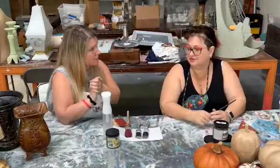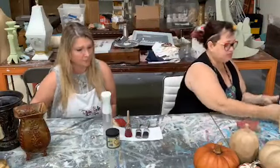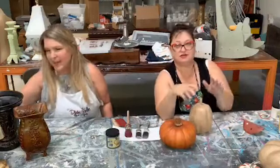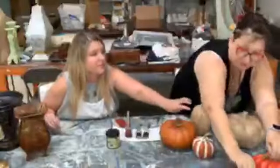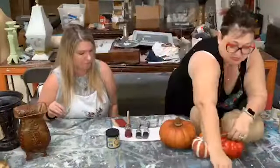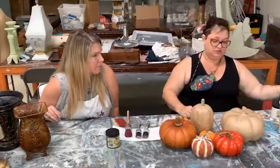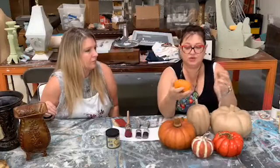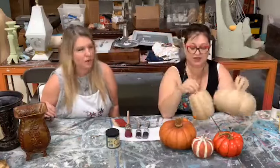Anyway, so yes, we are doing some thrift overhauls, and what have you got going on over there? We got these, I think we've had them since like July. Seriously, on the shelves, with pumpkins. Because we did some patina pumpkins. A plethora of pumpkins sitting in the back. You'd think we could just tag them and put them on the floor. But no. Not in this place. So they've been sitting.